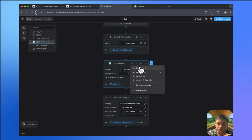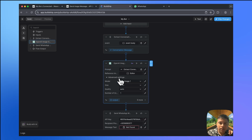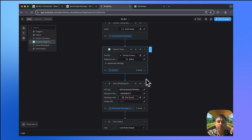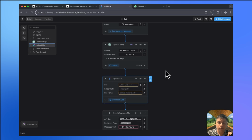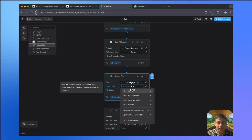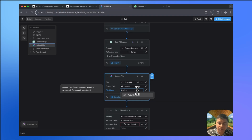I'm just going to switch this to use credits. So for the prompt, we're going to use the message that we extract. So just grab that there. And let's use the latest image gen model from OpenAI. So this is going to return an instance of a BuildShip file. What we're going to do is upload that to a BuildShip storage so that we get back a public URL. So I'm going to add this upload file node. For the file, we're going to use the output of this image generator node. Folder path, we're just going to say AI images. And for the file name, we can say testing.png.